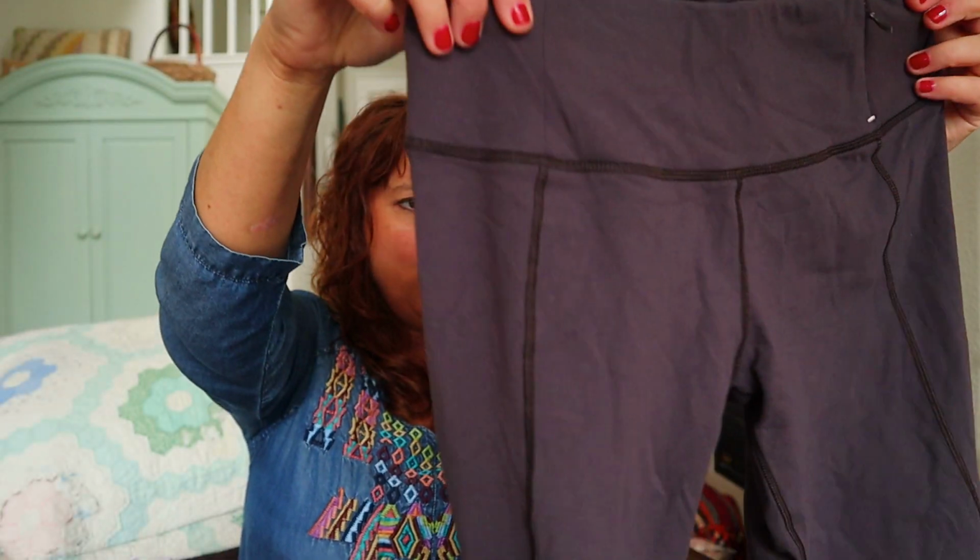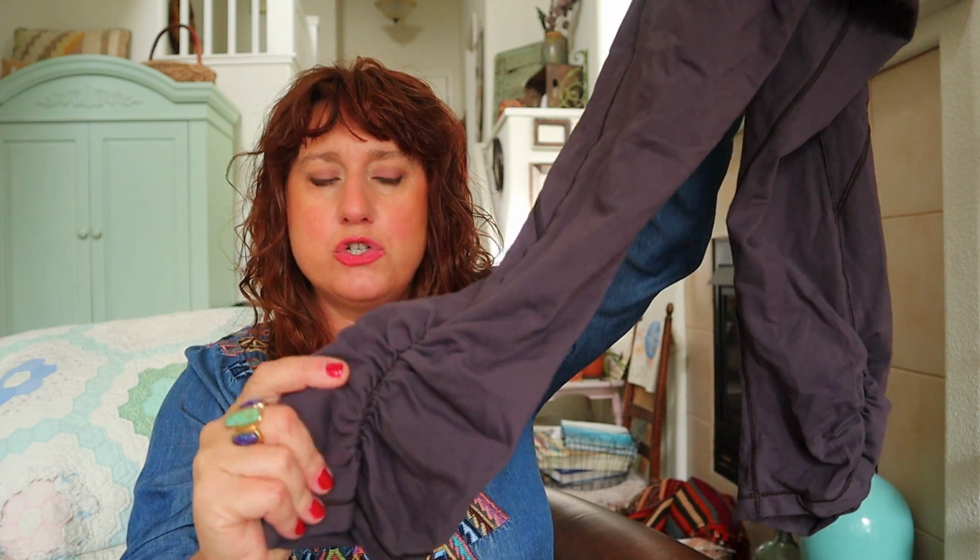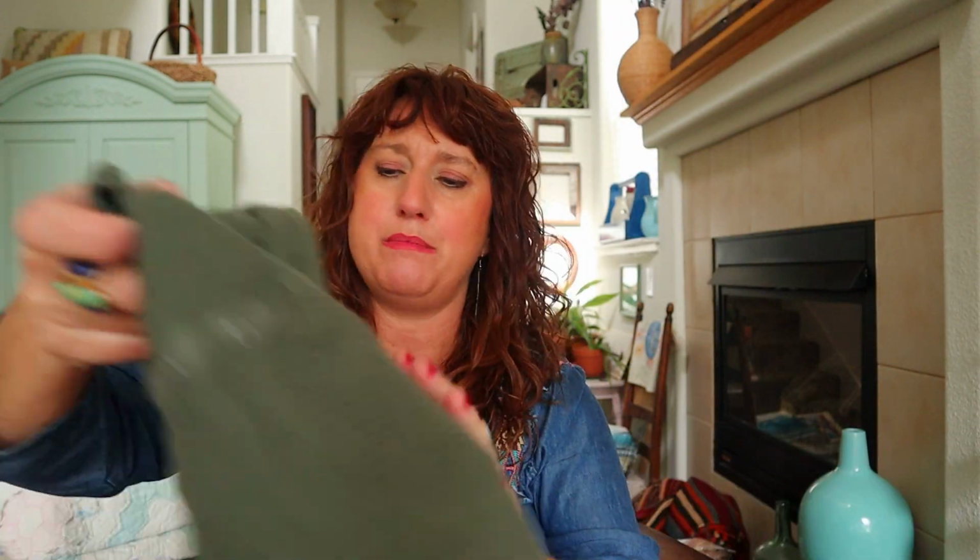These are some women's gray skinny fitness activewear, and they've got this ruched ankle, so that's cute, but I don't think that brand is anything great.